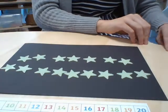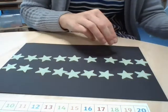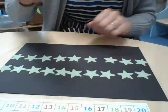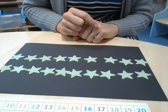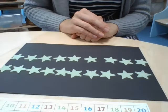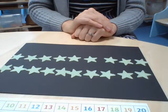Okay, reception. Remember, helpers, I'm going to add some stars on. I want you to pause the screen and let them count them, please. I've got to squeeze them on there. There we go. I hope we're remembering to touch one star and say one number name. Okay, reception, your turn. How many stars have I got now? Goodness gracious, there was a lot there, wasn't there, reception? Should we count them together?